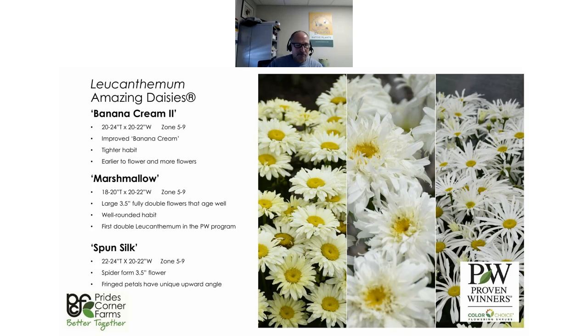So I really think that these are three great new additions to the Proven Winners program, and also to the leucanthemum selections available out there to you. So this is Banana Cream 2, Marshmallow, and Spun Silk.